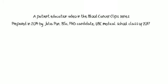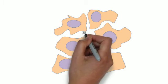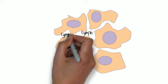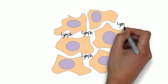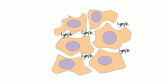Let's start with lymph. Lymph is fluid that surrounds cells everywhere in your body except the brain and spinal column. So lymph is basically the juice that most of your cells sit in. When you have a shallow cut or pop a pimple, the clear, watery liquid that oozes out is lymph.